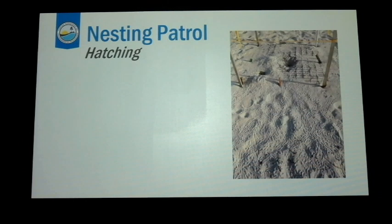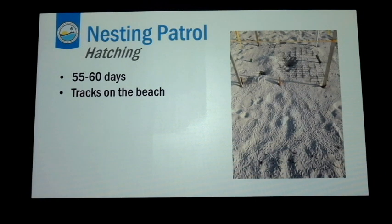So, on to phase 2. We've found the nests, we've marked them, we've tried to reduce predation, tried to protect them. Now, we're looking for the signs that these nests have successfully hatched. This is going to take about 55 to 60 days for the species that nest on our beaches. And one of the things we're going to look for, just like we look for mom's big tracks, we're going to look for these little teeny tiny tracks, and hopefully lots of them headed towards the water.